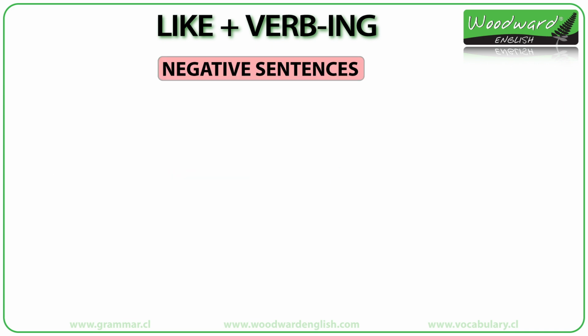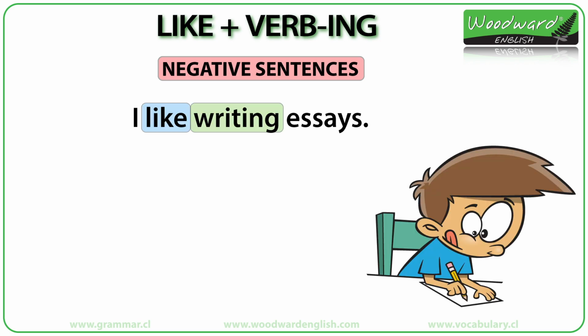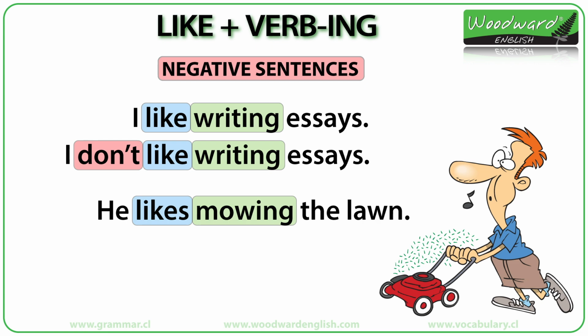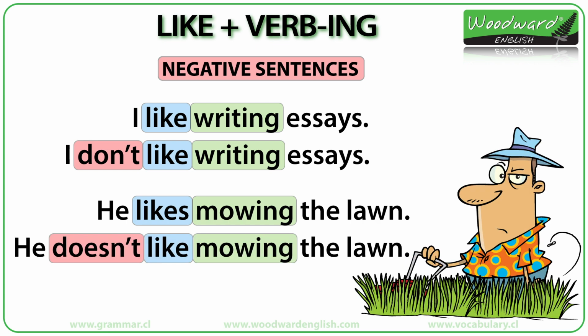Negative sentences. To make negative sentences, we use the rules of don't and doesn't before like. I like writing essays becomes I don't like writing essays. He likes mowing the lawn. This sentence in negative is he doesn't like mowing the lawn. Remember, there is no s at the end of the verb in negative sentences and questions.